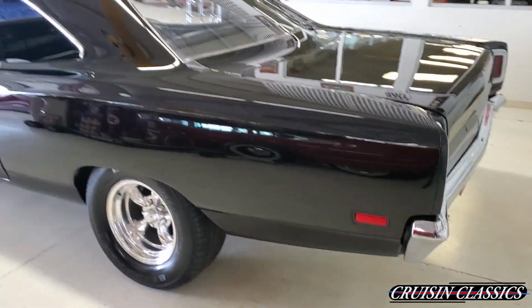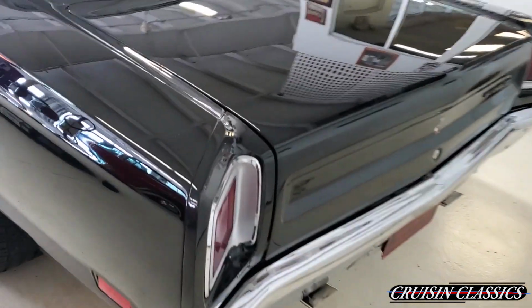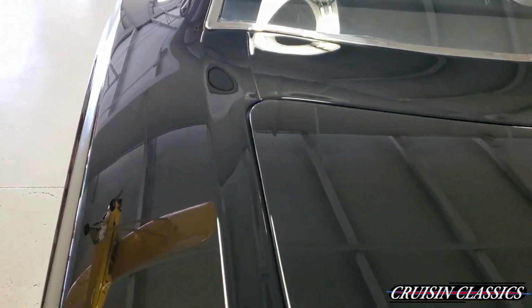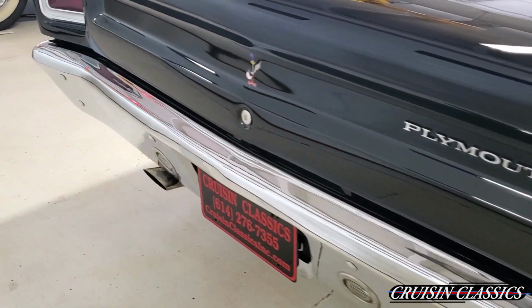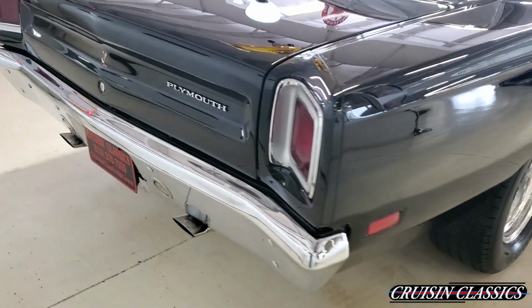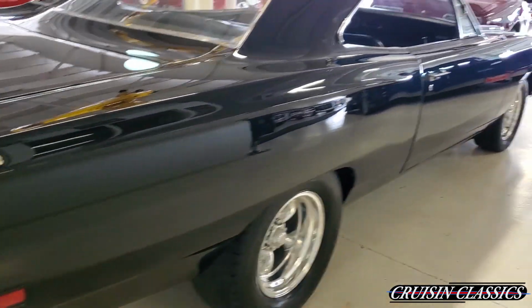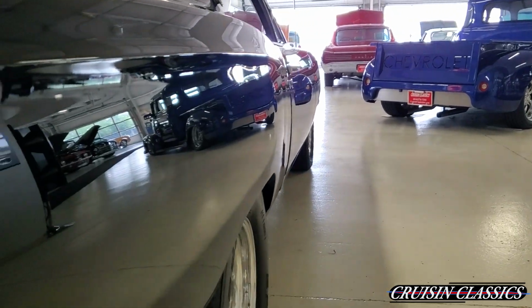Cannot get over how nice the paint is on this car. Body gaps are excellent. Shine is super clean. I mean, it is an extremely clean car. Nice dual exhaust coming out the back. Beautiful straight body panels. Straight as an arrow.